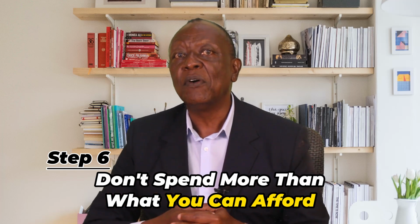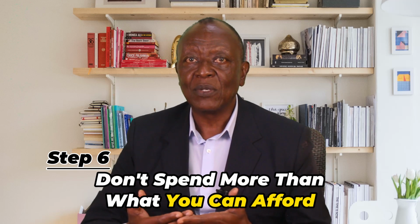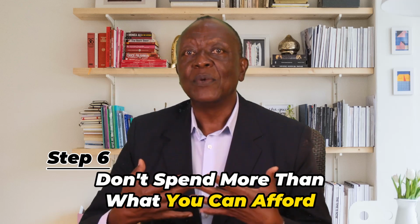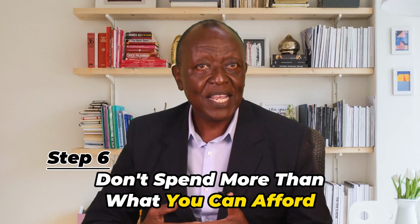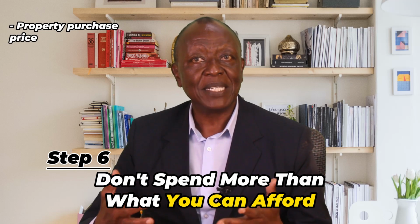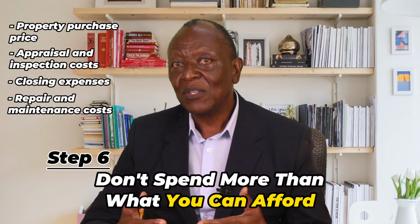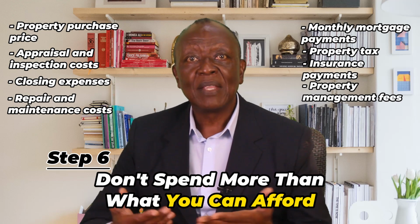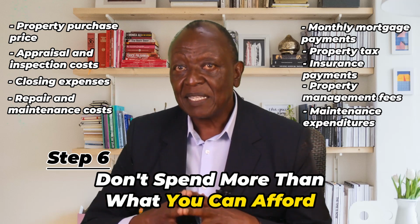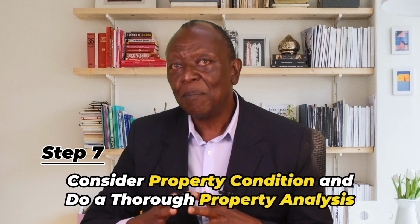Therefore, establish a budget before starting the property search, considering your savings, income from your full-time employment, and other sources, and also projected revenue from the rental property. You can compile a comprehensive list of one-time and ongoing expenses associated with purchasing, owning, and managing an investment property. These may include the property purchase price, appraisal and inspection costs, closing costs, repairs, maintenance costs, monthly mortgage payments, property taxes, insurance payments, property management fees, and maintenance expenditures. This meticulous approach will allow you to determine the precise amount that you can afford to invest in a property.